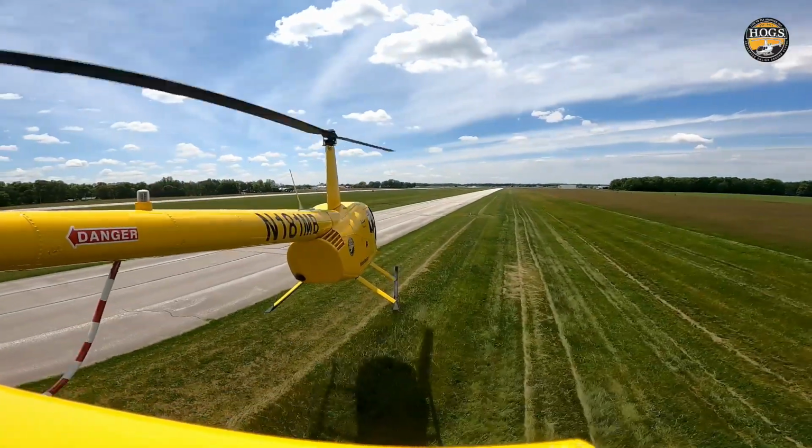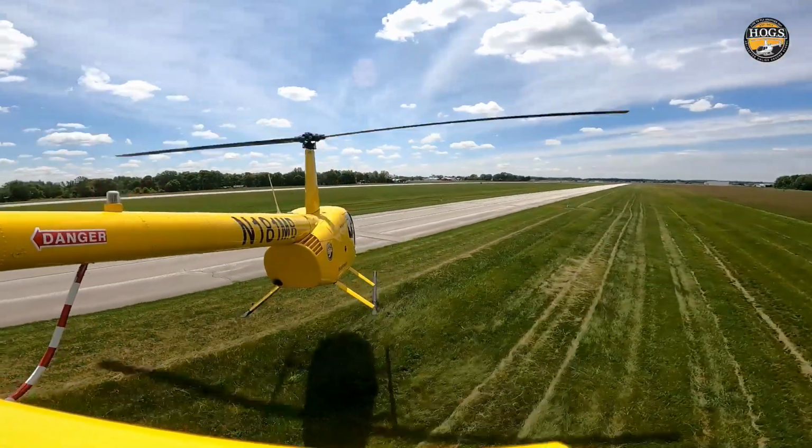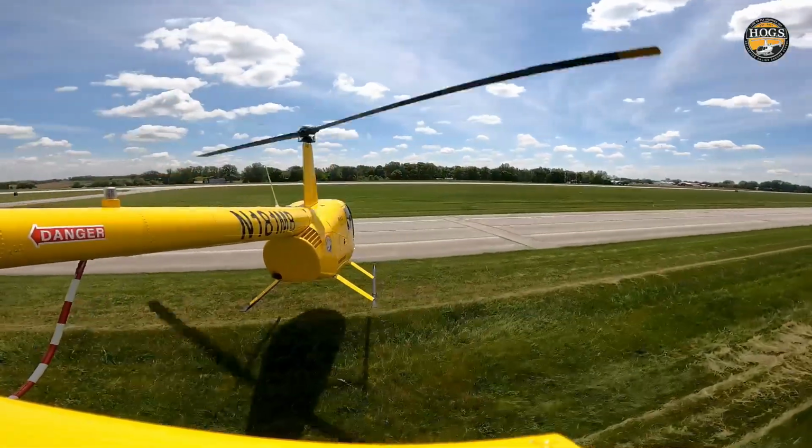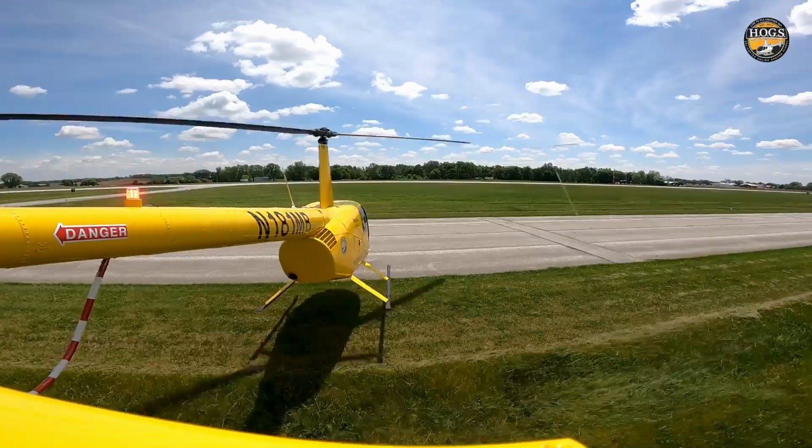And he goes, I want to show you something different. So let's say this is a taxiway, not a runway, but he goes, let me show you. So we just came in real super slow like this. And he showed me how you could just come in and go.